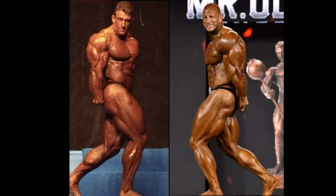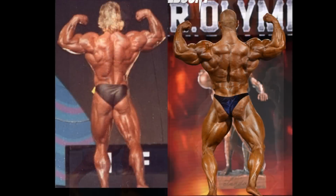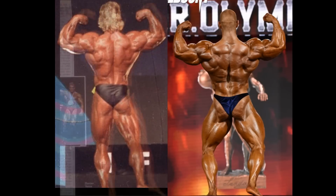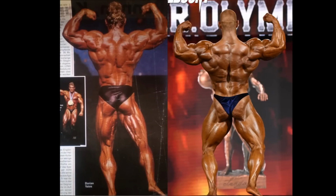I think Krizo might have got him using the 92. Here's the back double. And I don't want to ruffle any feathers of you Dorianites. Maybe not the best in the way of hamstring glute condition for 91. Here's 92. Now he's standing up taller.